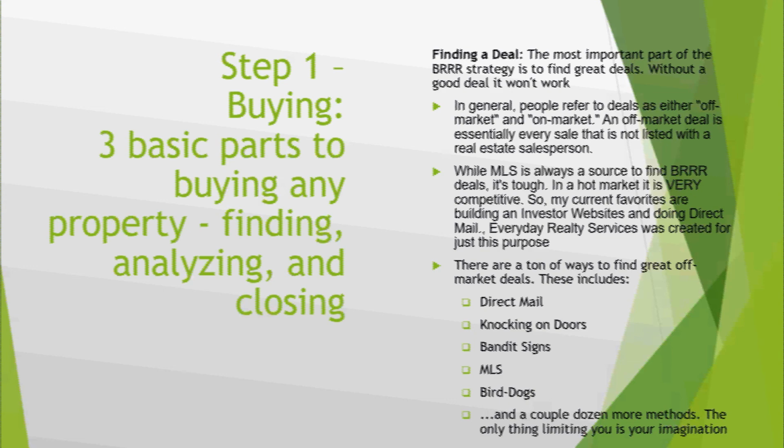Okay? So step 1 is buying the property. There are 3 basic parts to this. You have to buy the property, so you have to find it, analyze it, and close. Okay? In general, the best properties for doing this are what we call off-market.